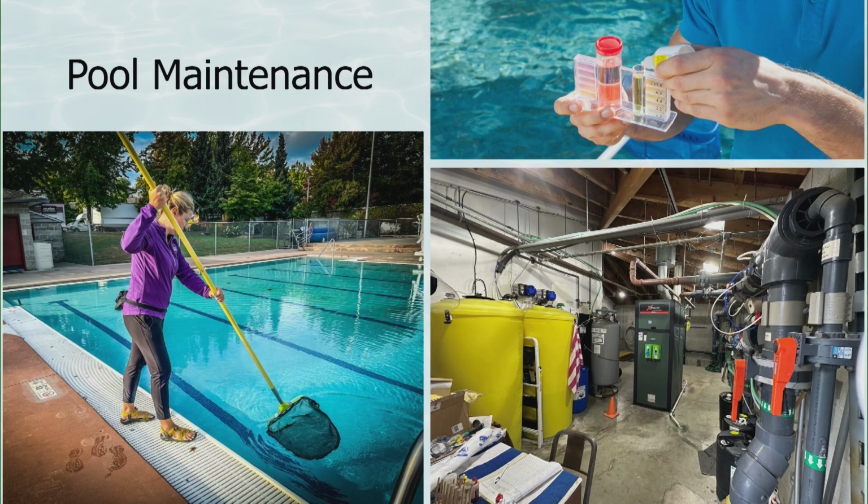Additionally, we are required to have a water treatment operator on staff. This requires staff to become either a certified pool operator or aquatic facility operator. Both certifications require a 2-day class and subsequent test. It is important to remember that the pool mechanical system runs constantly. Problems can happen at any time, and it is important that we are prepared to respond at all times.